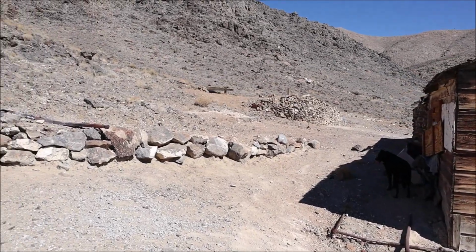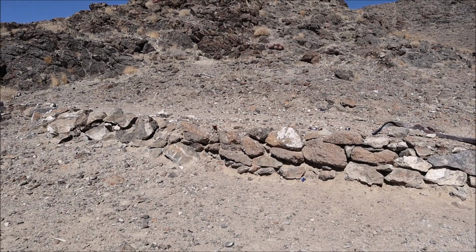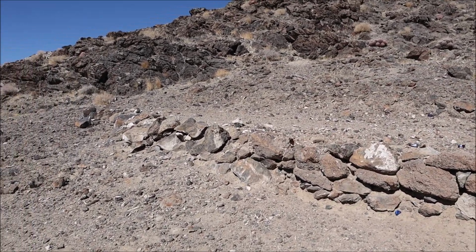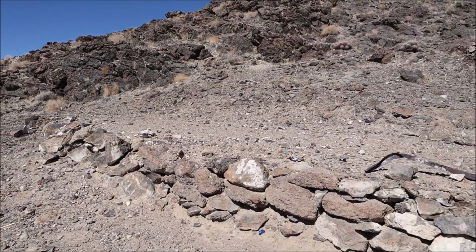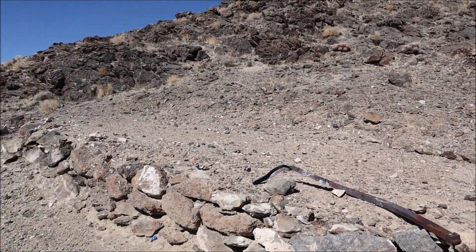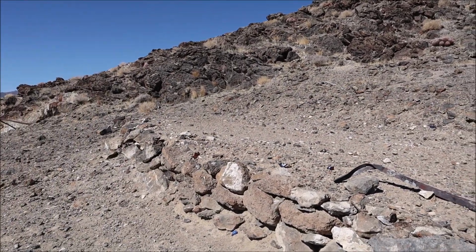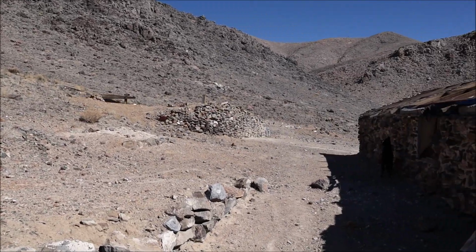As we go up, there's this flattened out section that almost looks like they were building a road. Maybe they were planning on going up that way, like building a road up that way for some further development with mines, although that never happened.